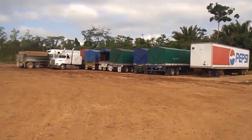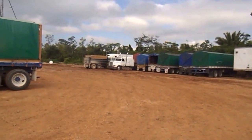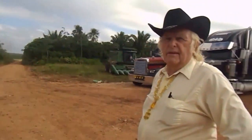So Guatemala is just 35 miles to the border. Unfortunately, it's about 400 miles to the population center, which is Guatemala City. It's a long distance to Guatemala City, 400 miles with these trucks. It takes a while to get there, and to load and deliver the corn to Guatemala.